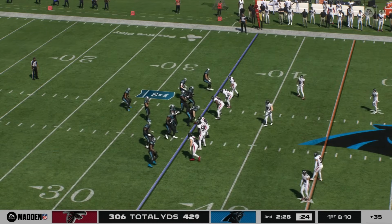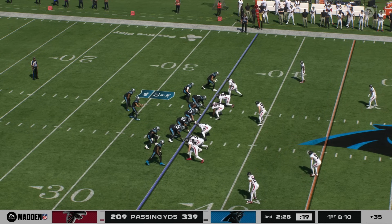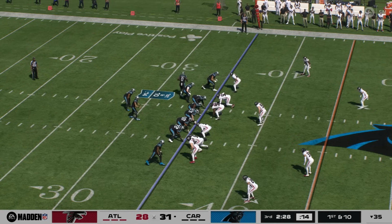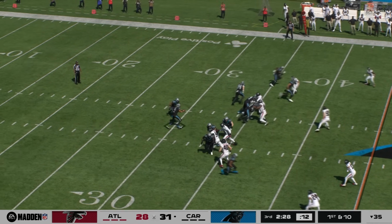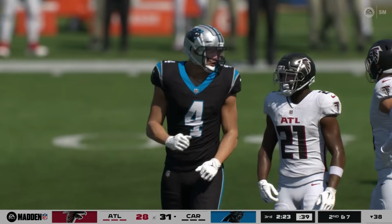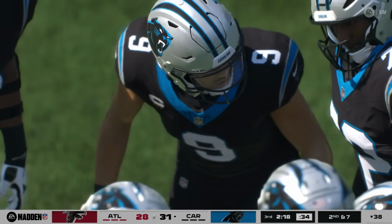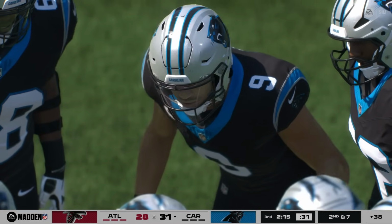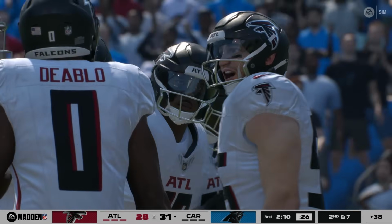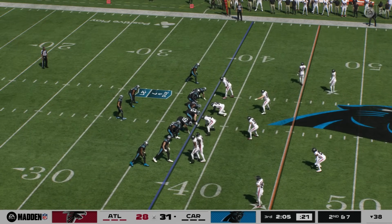Good starting field position for them as they come up 1st and 10 at their 35-yard line. On 1st down, they'll start out with Hubbard, and he gets forward up the middle, but only for a couple. It'll be 2nd down. They'd love to just strike back with a touchdown right here, and if it's a long play, so be it. But the main goal: get a couple of first downs, run some plays, run some clock, allow their defense to get a chance to catch their breath, settle down, and relax a little bit after they just gave up a score.